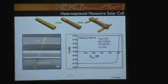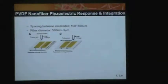And again, the efficiencies with these nanomaterials are about 5%. The top-of-the-line solar cells made from silicon are about 20% or so. So we're not there yet, but we're using much less material and have the potential to make a large impact.